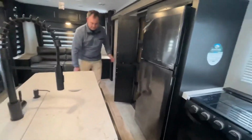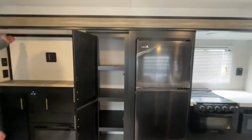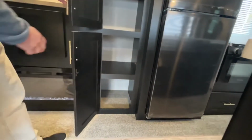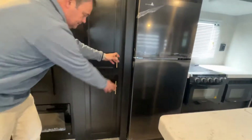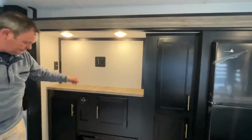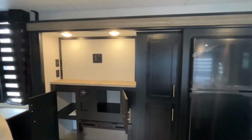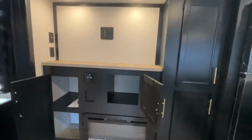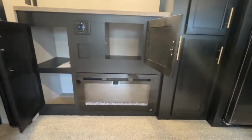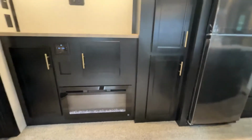And let me walk around here, show you this pantry. Very nice. Shelves go all the way down to the floor. Here you're going to have your space for your TV. That's probably going to hold up to a 40, or at least a 40, possibly even bigger. They give you some really good storage underneath. And you do have an electric fireplace that will put out some heat on these colder mornings.